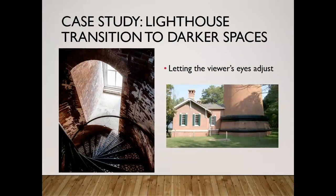Thinking about transitions to darker spaces, you may not be displaying original artifacts in a lighthouse, but it's a really useful place to think about visual adaptation. A typical lighthouse is in an extremely exposed area with no trees and no shade. And on sunny days, there's all the direct sun, there's reflected light from the water. So your visitors' eyes are incredibly constricted and they're letting in very little light. And when you step inside to climb the lighthouse, it's extremely dark except for a few windows. So the visitors will not be able to read text panels, look at artifacts, or maybe even see the stairs to climb safely.